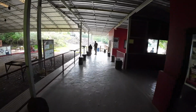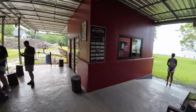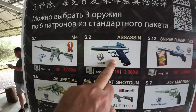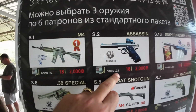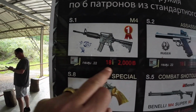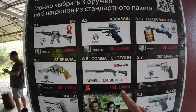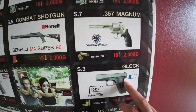And this is the type of weapons you can fire here. Just looking at the board, you've got a Ruger sniper here, and then an assassin Ruger there, 22 round. Then here you've got an M4, 18 rounds, 2000 baht, 22 caliber. Going down, you've got a 38 police special, 18 rounds, 2000 Thai baht. Then a 12 gauge combat shotgun, 357 magnum, Glock. You can pause it and look at the prices.